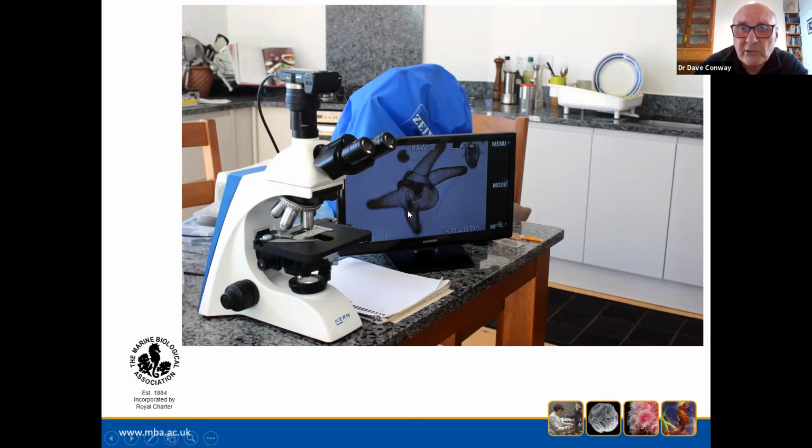And this is a burrowing sea anemone larva. There were a few of these around recently. That's a little polychaete worm and a copepod, Temora. But I usually have things individually rather than several together.